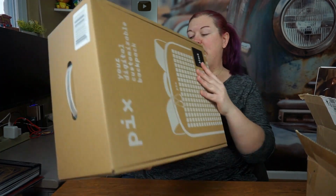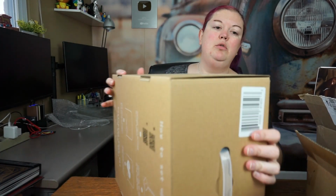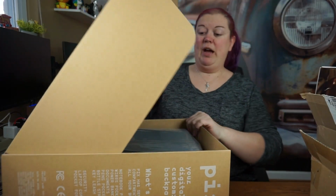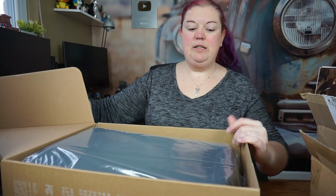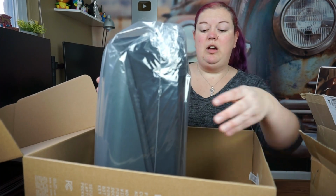The thing that was hiding underneath it and not very well is the Pix backpack. Now, Pix has been around for a while, and for me, I find this fascinating. I know there's an easy way to open this box. So I'm going to have to figure out what exactly I want this backpack to show. But we're going to take the bag out, and when we actually get around to revealing and reviewing this item for you, I'm going to have it all hooked up with the app and show you just how it works.